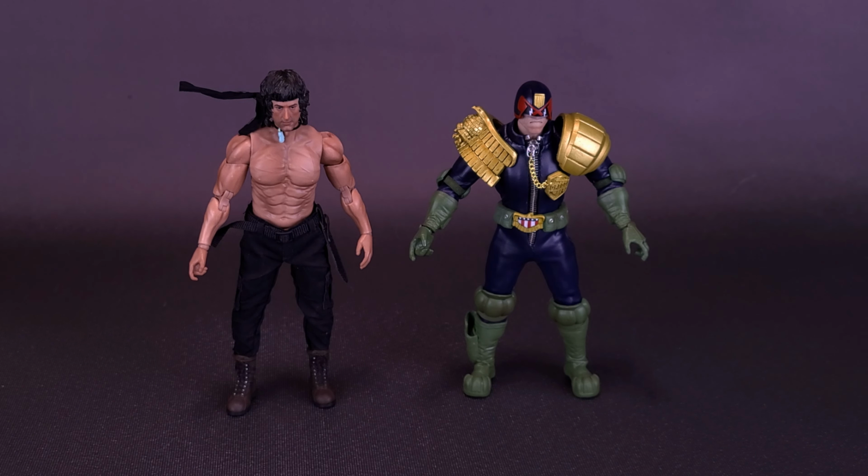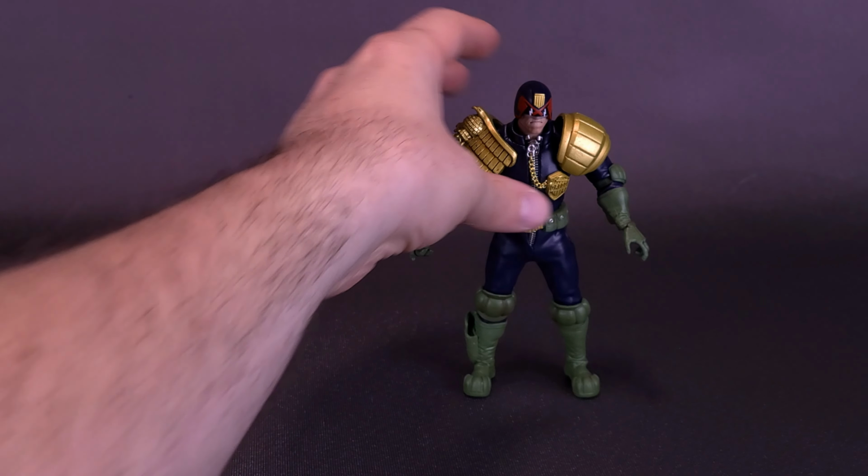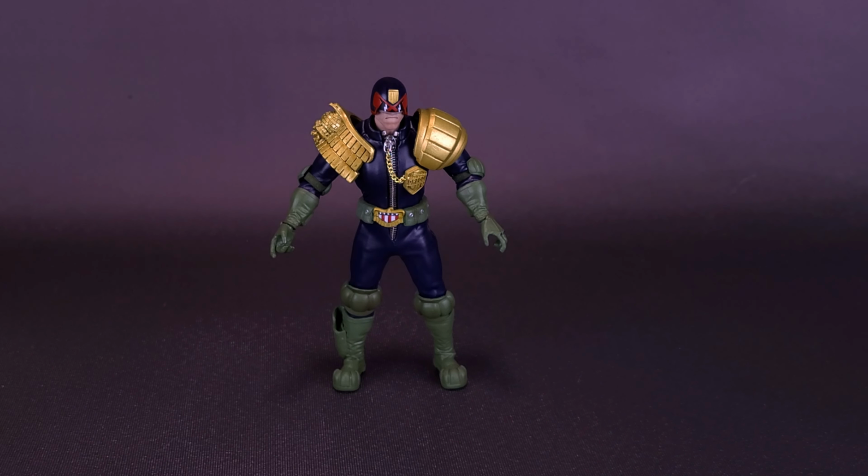May not always be the problem, but it would be something I would certainly be worried with over time. But as it is right now, I certainly do like what they've done here with Judge Dredd, and I can only hope that we might get other future judges in upcoming releases.